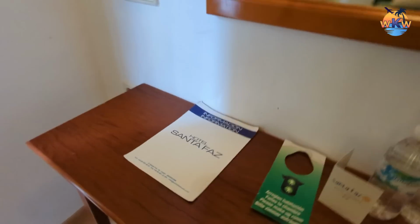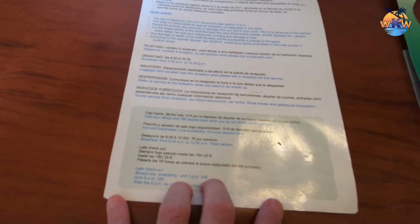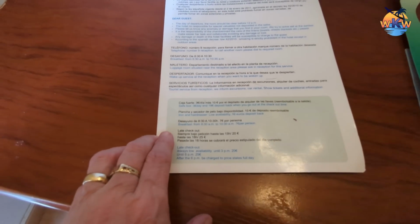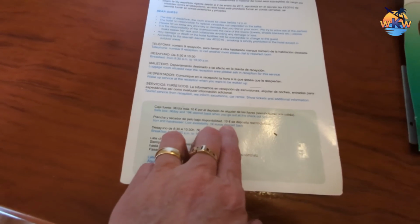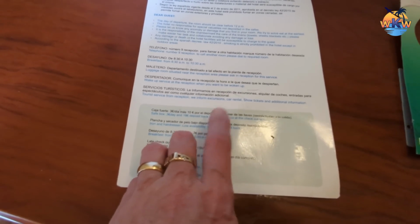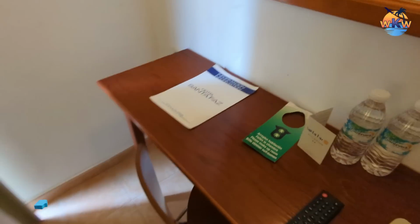Now, we do have hotel information here, which is a change, because you don't get a lot of this in hotels, telling you about the times for the meals and how to ring reception. I've noticed one point here: an iron and a hairdryer are available from reception for a €10 deposit, which is refundable once you hand them back in again. Now, you do have a smallish TV, unfortunately no English channels.